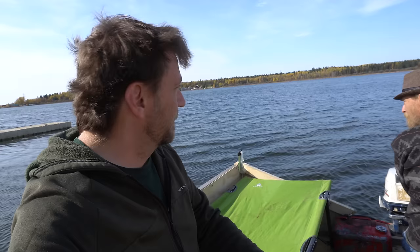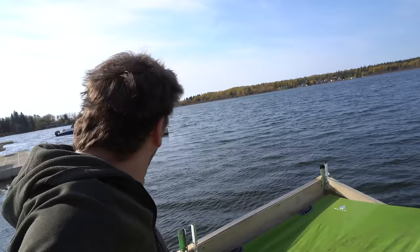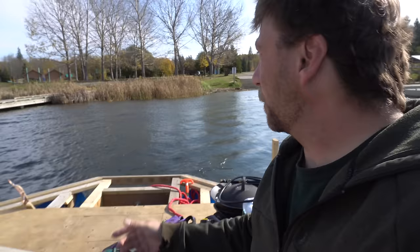There's a bit of wind today, so that could make things a little bit interesting, but I've seen a lot worse. Goodbye, shore. We are into the lake now.